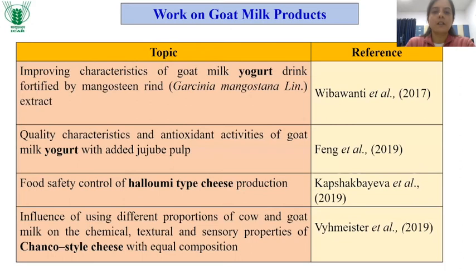So these are the different works which have been done on goat milk, improving its characteristics. For goat milk yogurt, they have fortified it with mangosteen rind, which is an antioxidant. The extract has been prepared. Extract is usually added in a lower quantity, so there is not much problem, but still you have to ferment the goat milk yogurt. You have to come up with the fermented product. Then there are quality characteristics and antioxidant activities of goat milk yogurt with added jujube pulp. This is also an antioxidant.